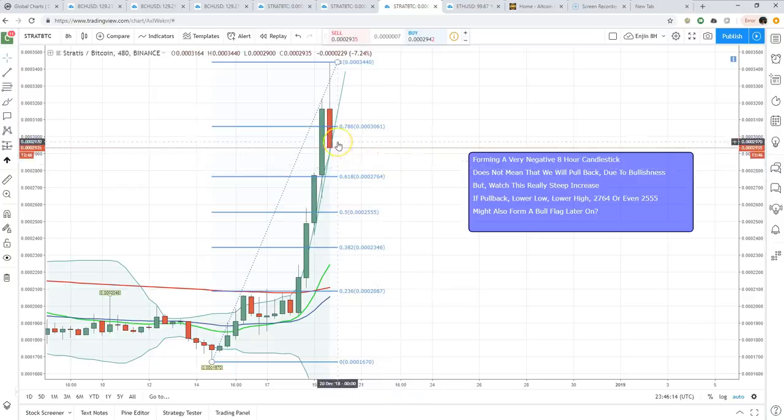But on the other hand, we do have a lot of bullishness here for Stratis. So it wouldn't surprise me if we were to continue to the upside here. But look out for if we can make a higher high here, or if we will make a lower high next and also a lower low. Perhaps we could form a bull flag here. So let's say we're going sort of sideways down here and then shoot up later on this week.